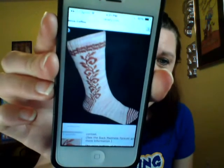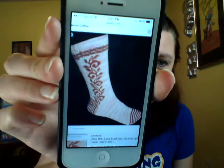So I was looking at socks that I might want to do. And I found this free Ravelry download, and it's called Rosamine by K.O. Coffee? I'm not exactly sure if I said that right. But it looked so pretty to me. Can you see that? How awesome is that sock?